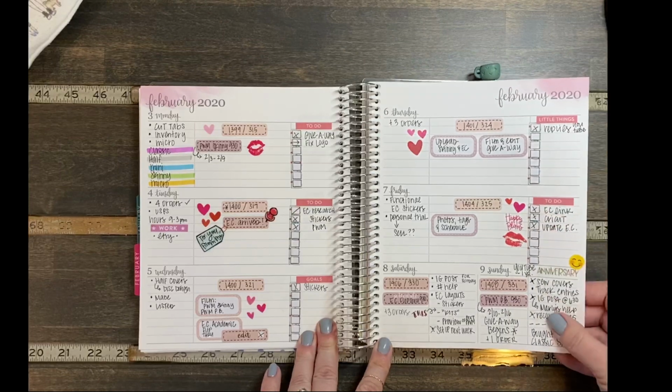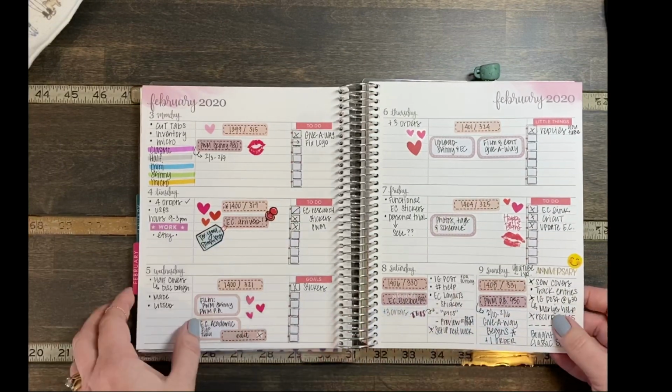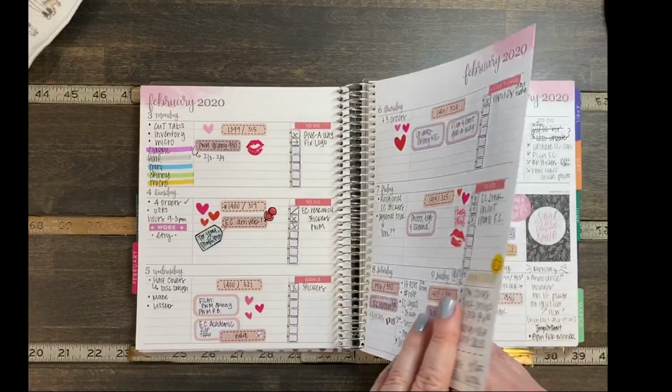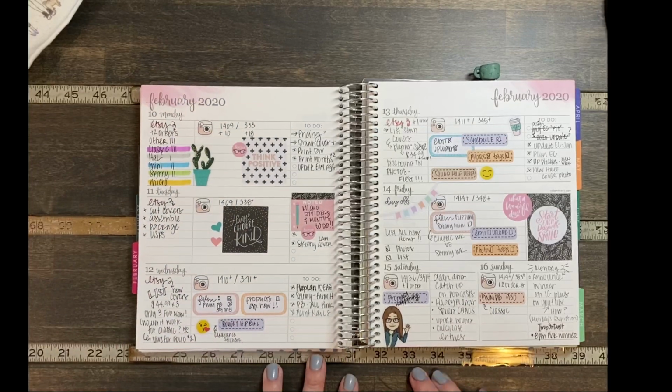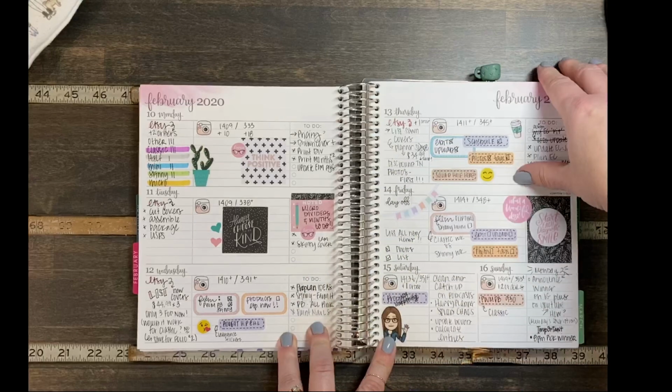Because I didn't get this until I think the third week of February. Actually here, because you can see where it starts to get a little more writing in it. That's where I was doing actual planning and not back planning. And this week I tried some Happy Planner stickers, and of course there's more plans.